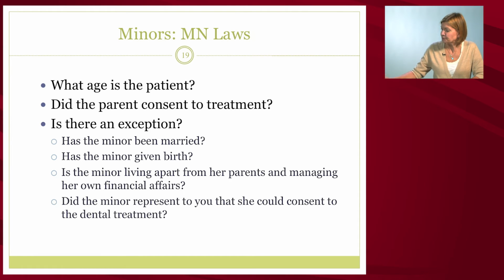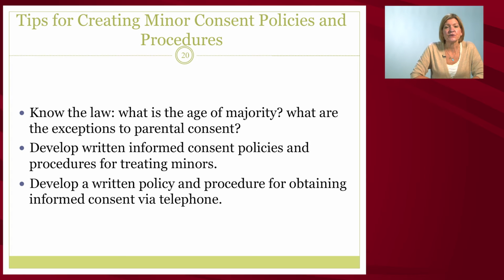All right, so tips for creating minor consent policies and procedures. You want to know the state statutes relating to consent for the treatment of minors. You want to know the state legal definition of emancipated or mature minors and include it in your written policies and procedures. You want to create policies and procedures to address evaluation and treatment of minors that are not accompanied by the parent or person legally authorized to consent.